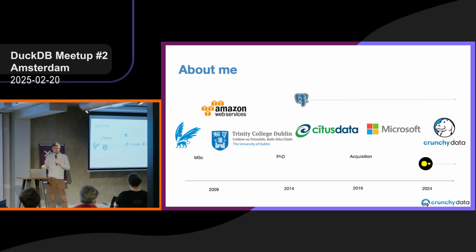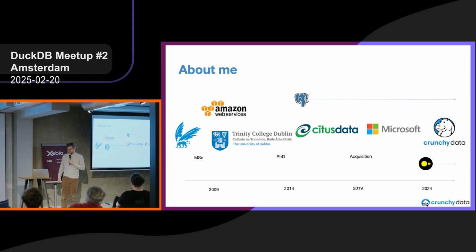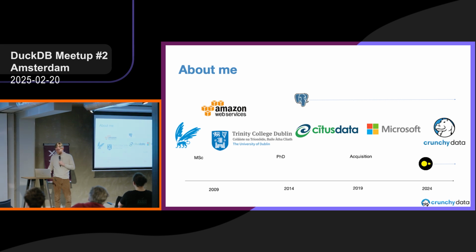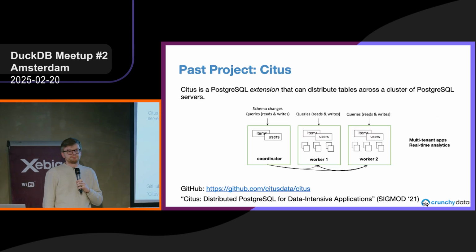And throughout that time, I've built various PostgreSQL extensions. There's pg_cron, a job scheduler. I recently open sourced pg_documentdb. I created that a while ago at Microsoft as a MongoDB implementation on top of Postgres. But last year, two longtime colleagues and I decided to start a new project and also get into the DuckDB space.